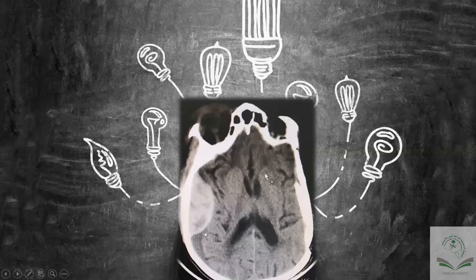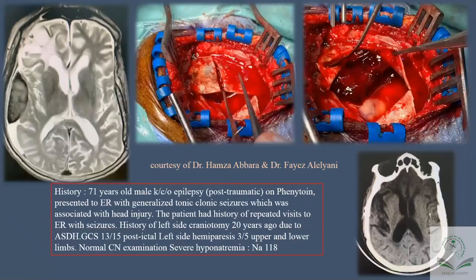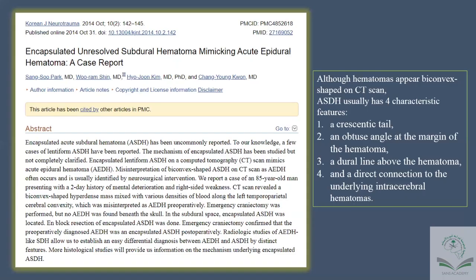Of course, this is all retrospective. I did not know this when I saw it in the beginning until I searched. But the bottom line is that you have to anticipate all the scenarios when we operate. Yes, most of the time this shape is an epidural, but you also have to anticipate, go read and expand your knowledge so that you can learn about other diseases that you did not know before.